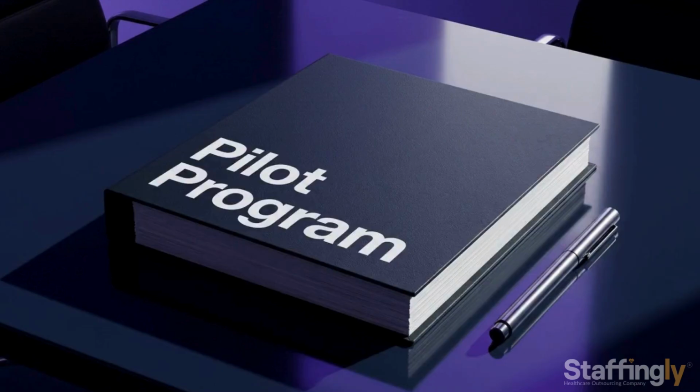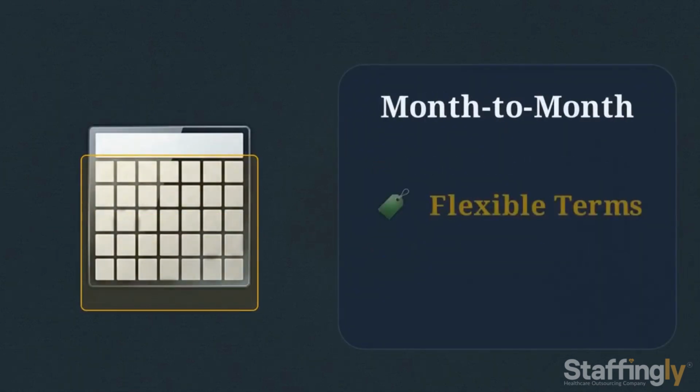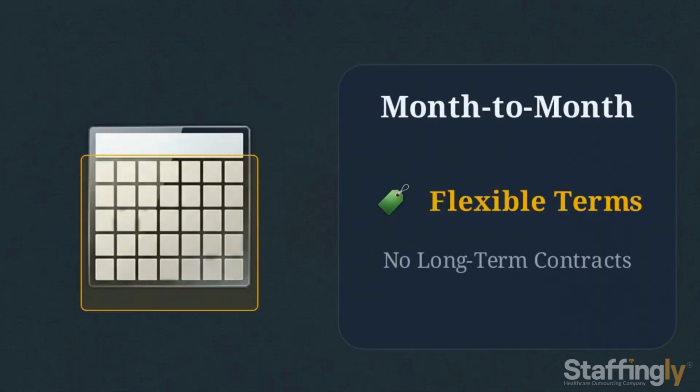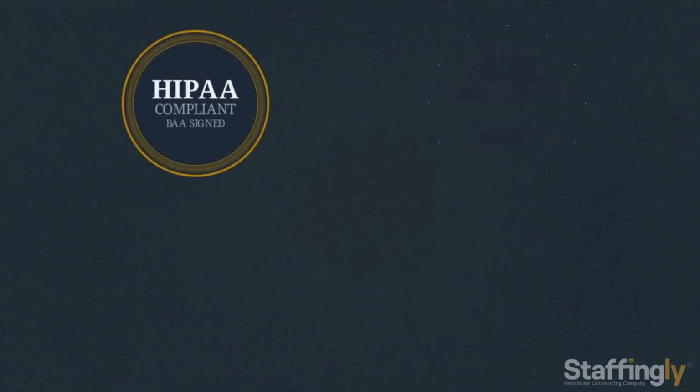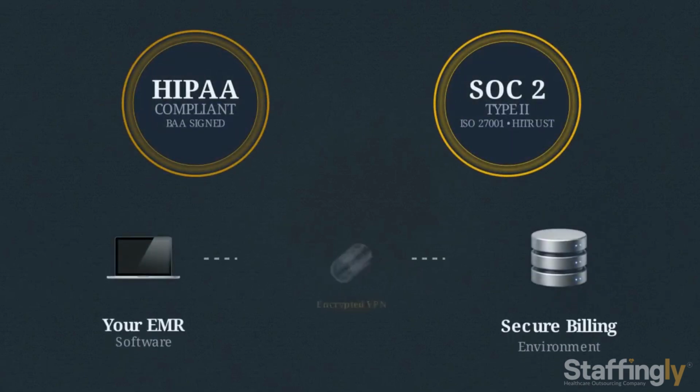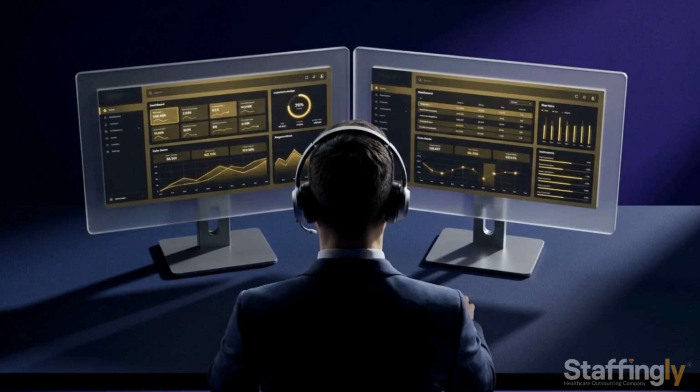The entry into this system is built to minimize risk. The process starts with a 14-day pilot period, operating completely month-to-month with no long-term contracts. From day one, the team operates under an enterprise-grade security framework. This includes strict HIPAA compliance, SOC 2 certification, and encrypted VPN connections into your software. Within the first week, secure EMR access is established, and the remote team completes training on your practice's specific protocols and payer mix. This timeline illustrates the speed of the impact.